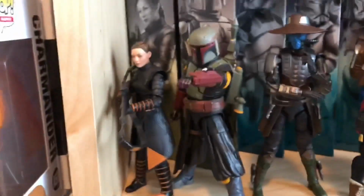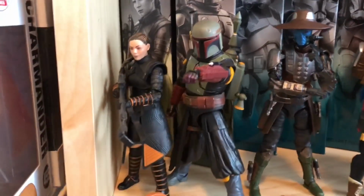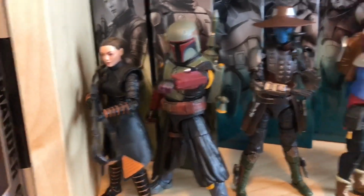Mandalorian, Ahsoka. And then I kind of showed this off earlier, my Book of Boba display. I know Cad Bane is technically the Bad Batch version, but he looks nice with Boba and Fennec there. Really like that Boba. And then I guess we have some time. Here's my Marvel figures.